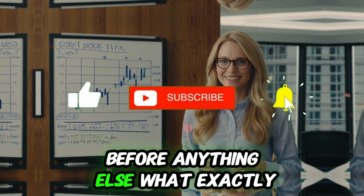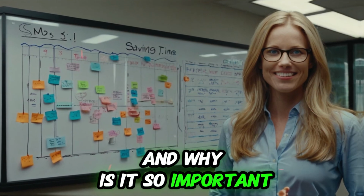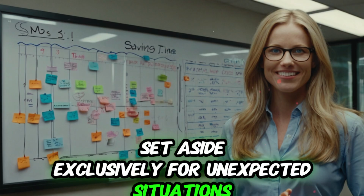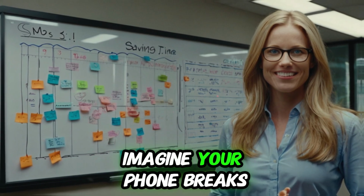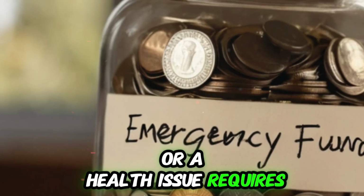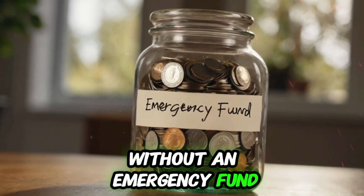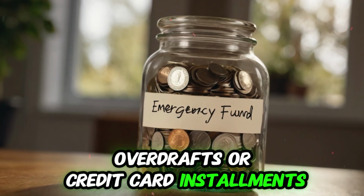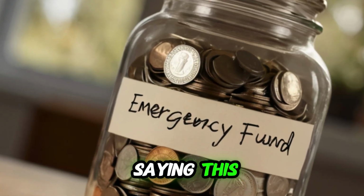Before anything else, what exactly is an emergency fund and why is it so important? Simply put, it's money set aside exclusively for unexpected situations, those that aren't part of your everyday budget. Imagine your phone breaks and you need a new one for work, or a health issue requires expensive medication. Without an emergency fund, most people resort to loans, overdrafts, or credit card installments, which can turn into a snowball of debt.